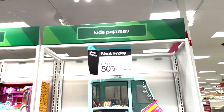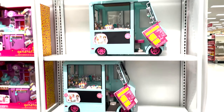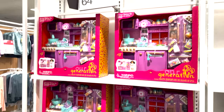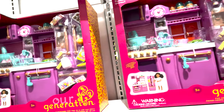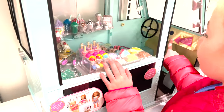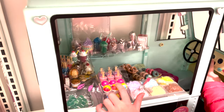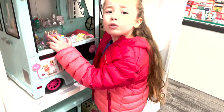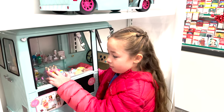Oh, and they have buy one, get one 50% off on all the Generation Doll stuff. My daughter loves the Generation Doll stuff. So cute. You wanna show a close up of it? What's in there? It's an ice cream truck? I just want this so bad.